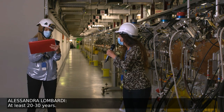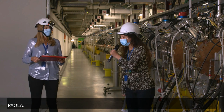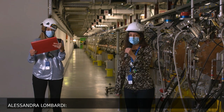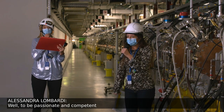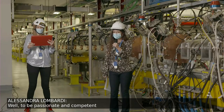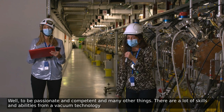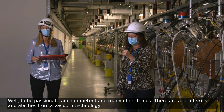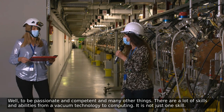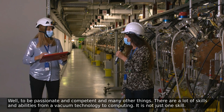Gerardo is asking, what's the most important thing or skills scientists have to become part of CERN? Well, I guess to be passionate, to be competent, and many other things. There are a lot of skills and abilities that are needed at CERN, from vacuum technology to computing. So it's not just one skill. Yeah, this is really a city of science. You can do your PhD thesis here. You can come as a summer student, as a technical student. There are many, many possibilities. Look at jobs.cern. You'll find the answer.